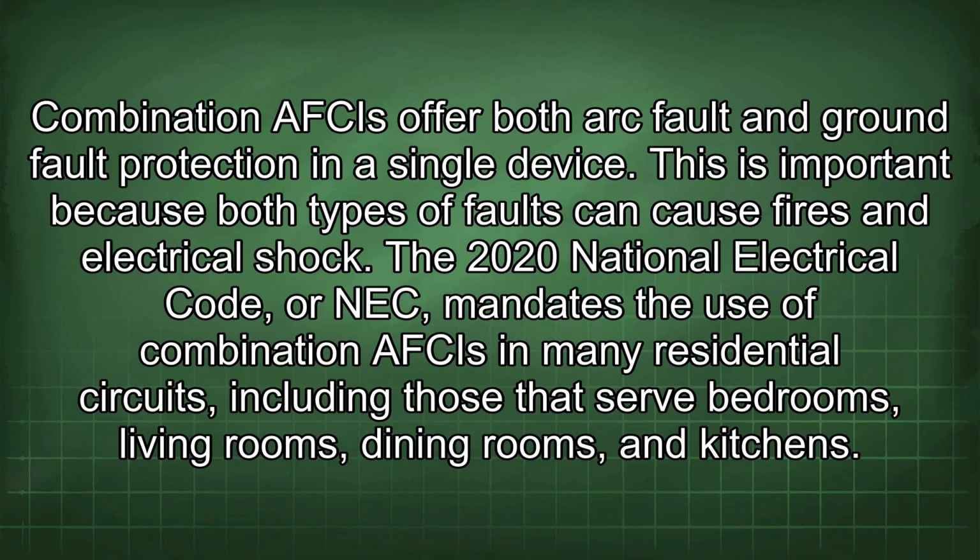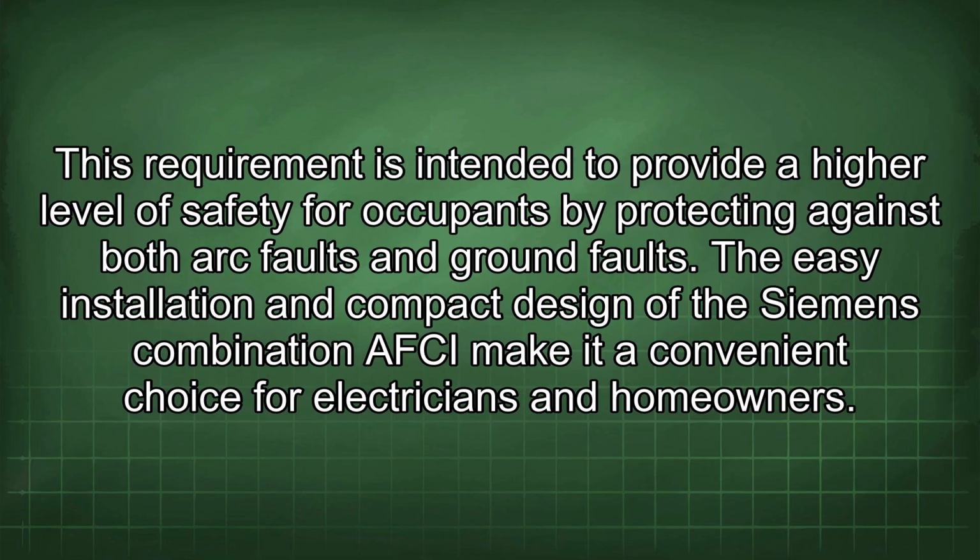Combination AFCIs offer both arc fault and ground fault protection in a single device. This is important because both types of faults can cause fires and electrical shock. The 2020 National Electrical Code, or NEC, mandates the use of combination AFCIs in many residential circuits, including those that serve bedrooms, living rooms, dining rooms, and kitchens.